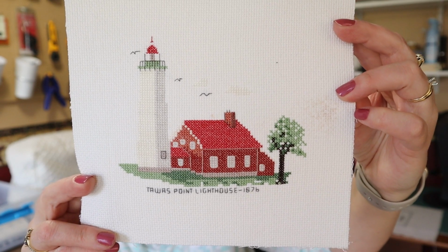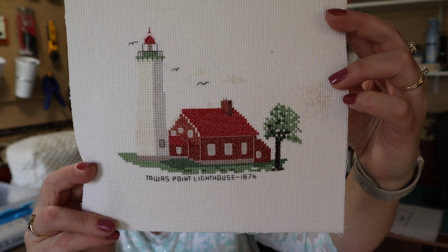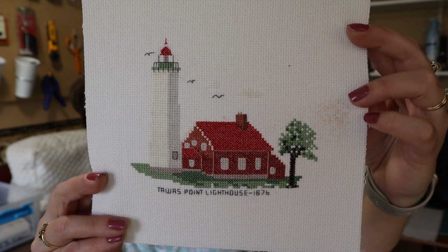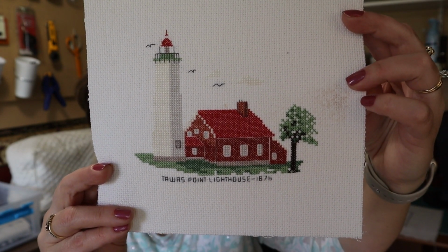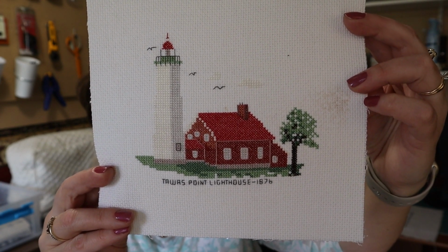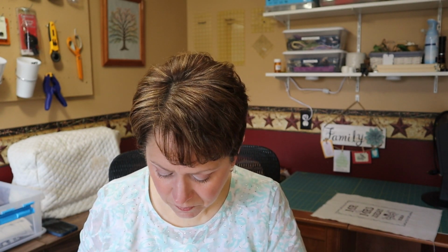This is Tawas Point. I picked this one to do first because Tawas itself has special meaning to me and my family. We used to go to Tawas every summer. My mother would rent a cottage on Lake Huron for a week, about 10 miles south of Tawas. And funny thing is, when I was a kid, we never ever went out to the lighthouse, ever. I think because it's in the state park and my mom didn't have a state park sticker and couldn't afford to get one, but now, if we're in Tawas, we go to the lighthouse every time because my mom's a big lighthouse fan.